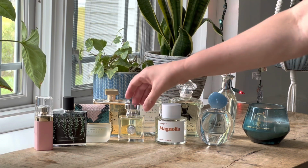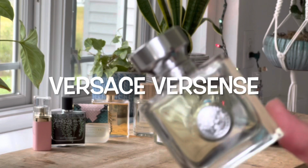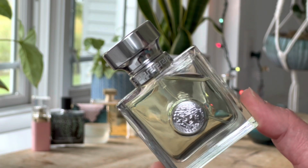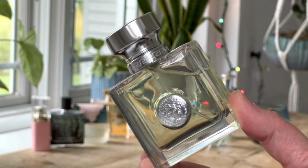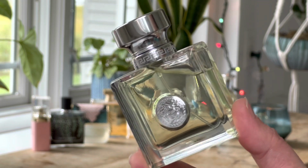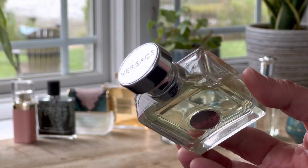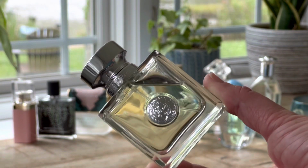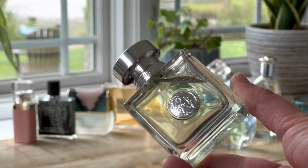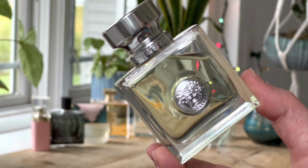And next up we have Versace Versense. This is also a floral woody musk, and it was introduced in 2009. It has top notes of bergamot, citruses, green mandarin, fig, and pear. Middle notes are cardamom, lily, jasmine, and narcissus. And in the base notes, it has Virginia cedar, olive tree, musk, and sandalwood.